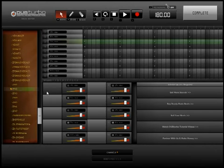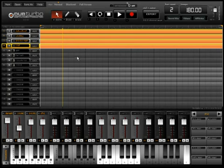Effects. Some of these I haven't even really tried to explore too much during beat making, so I'll just be random here. Kind of like that. It's not bad either. And we'll turn it down a bit. Okay, so we have 4 simple layers, all drum.